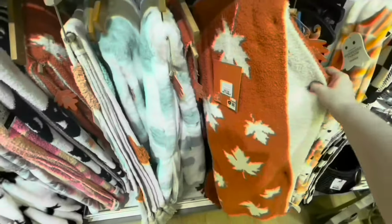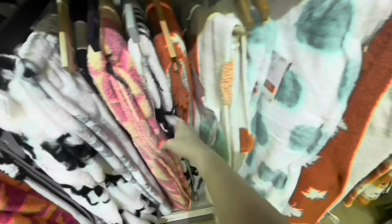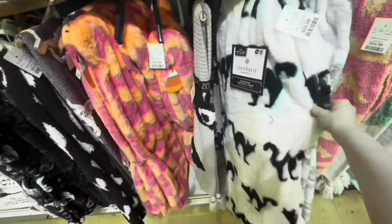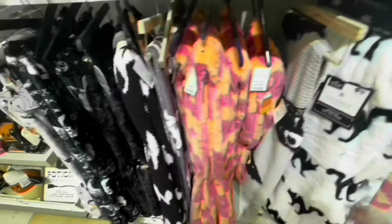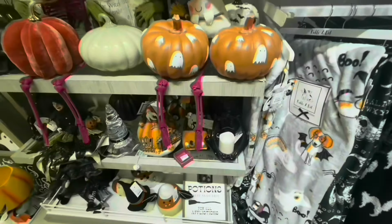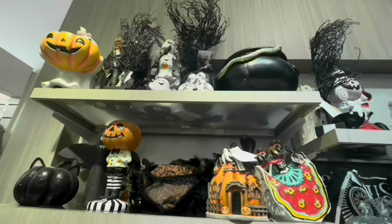Some different ones that I haven't noticed prior were some leaf print blankets, a couple of cat print blankets, and an Ouija print blanket that looked a bit similar to one that I've seen in the past. And I think they had a blanket with some blue pumpkins on it. That was cute. Directly past the blankets, they had floor-to-ceiling shelves of Halloween decor.